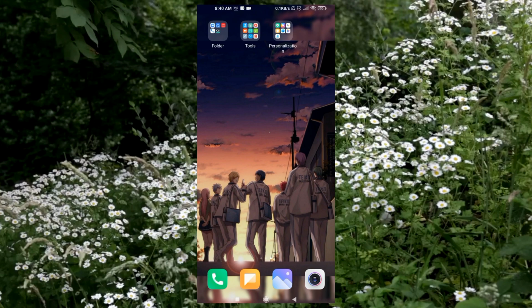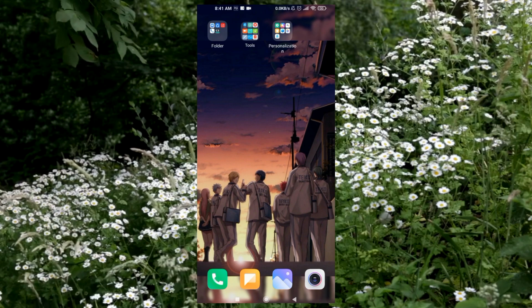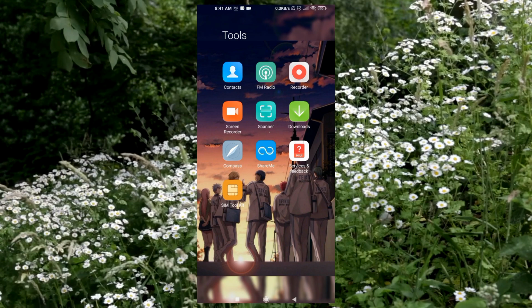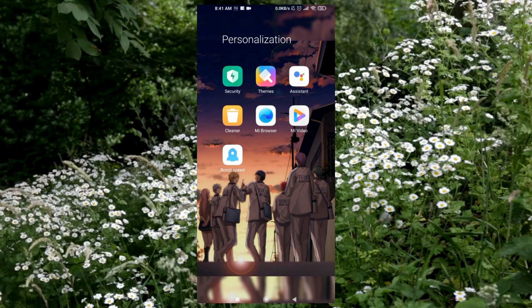And then moving on, we have the basic folder where I have Zoom, SHAREit, Hamro Patro, TrueColor and CamScanner. Nothing interesting there, as well as the tools folder where I have the most random things that I never ever use. So I have contacts, FM radio, recorder, screen recorder, scanner, downloads, compass, Share Me, services and some SIM toolkit, I don't know. And on personalization, I have security, themes, assistant, cleaner and my browser and my video and booster, and I never use that.